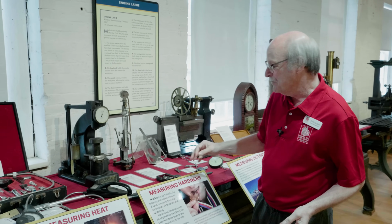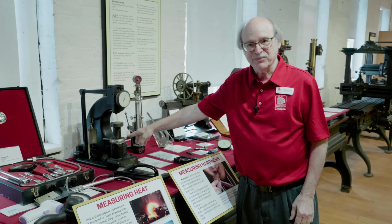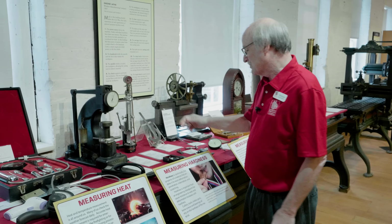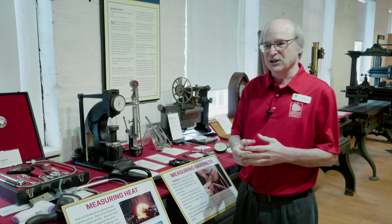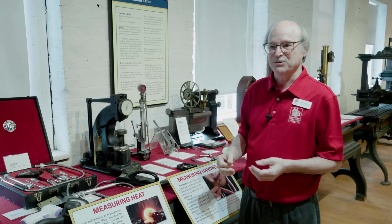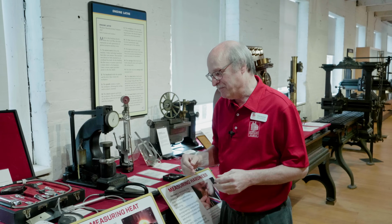Same principle there. The next one is a Rockwell tester. It hasn't changed in all these years. This one's back from the 1930s. It's still about a weight dropping and penetration. Today's ones, of course, are more electronic driven, but the principle is the same. A lot of shops have them.